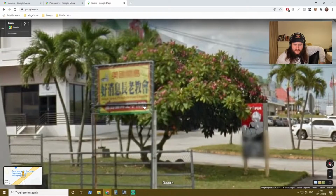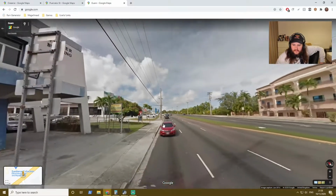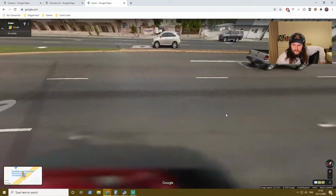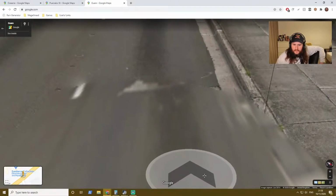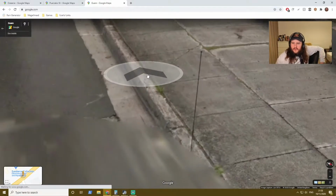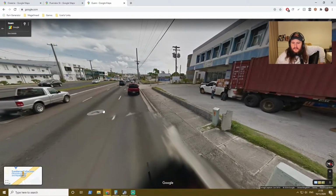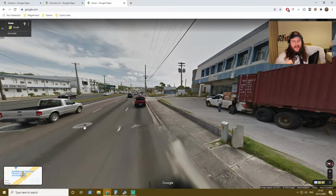Yeah, and the specific meta about Guam and the Northern Mariana Islands is that they have an antenna on the front of the car, on the front right. Oh, here we go, a long antenna. Yeah. And it's straight vertical. I don't think I'd have spotted that just going round it.